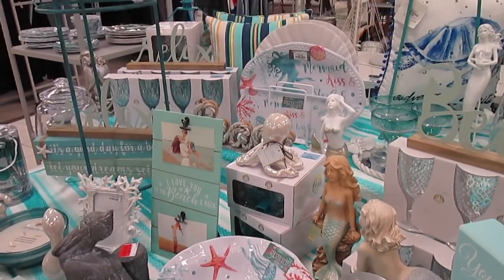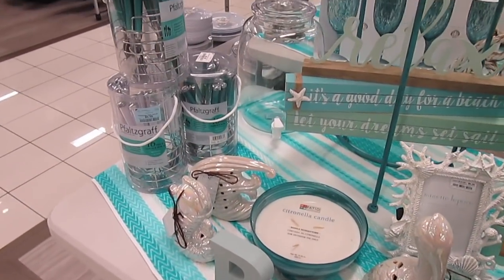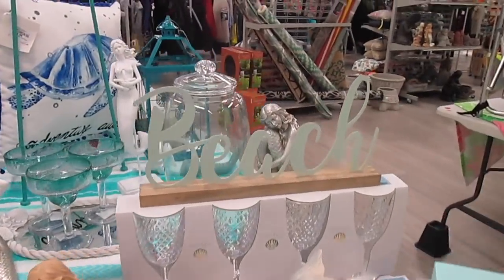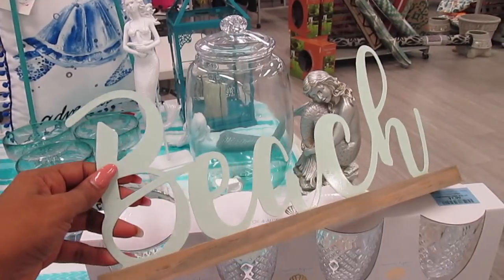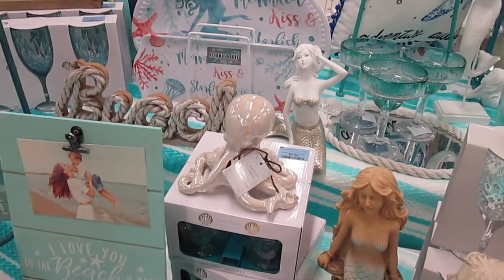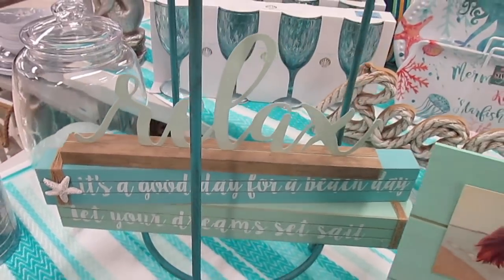So this is a lot of beach decor. If I'm doing her bathroom in the beach theme, what can I get to add with the stuff that I already have? This is really cute. Maybe on the back of the toilet. Sorry, I like these things.